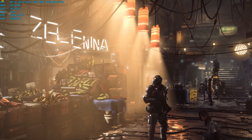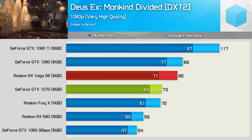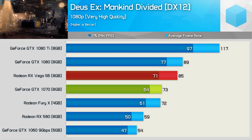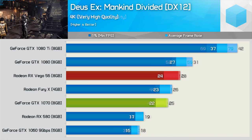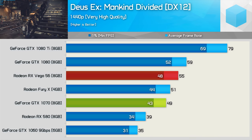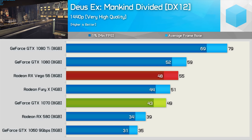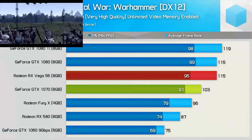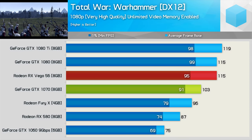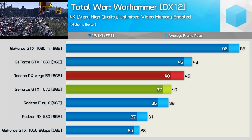Deus Ex: Mankind Divided is another title that we've tested using DX12, and this hands the advantage to Vega. AMD won quite comfortably at 1080p and remained ahead for the 4K testing as well. Meanwhile, at 1440p, Vega 56 was 12% faster than the GTX 1070, though shockingly just 8% faster than the Fury X. Total War: Warhammer was also tested using the DirectX 12 API, and here Vega 56 again beat the GTX 1070 by a decent margin.